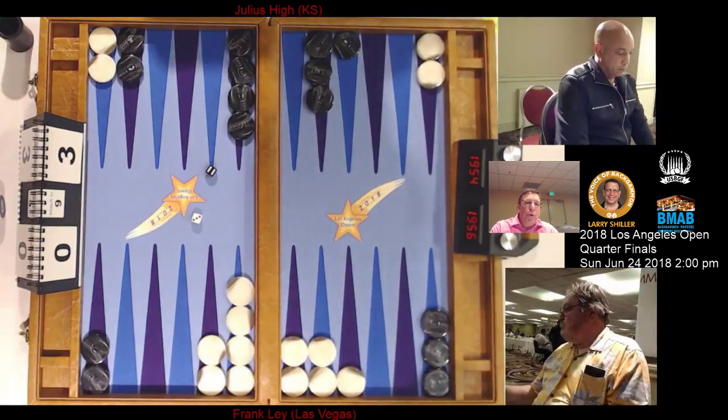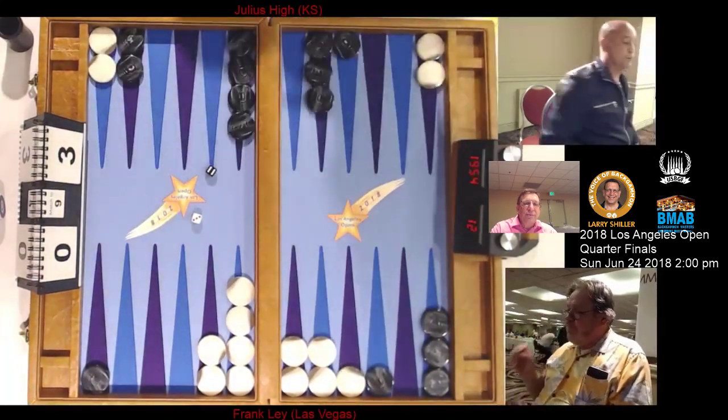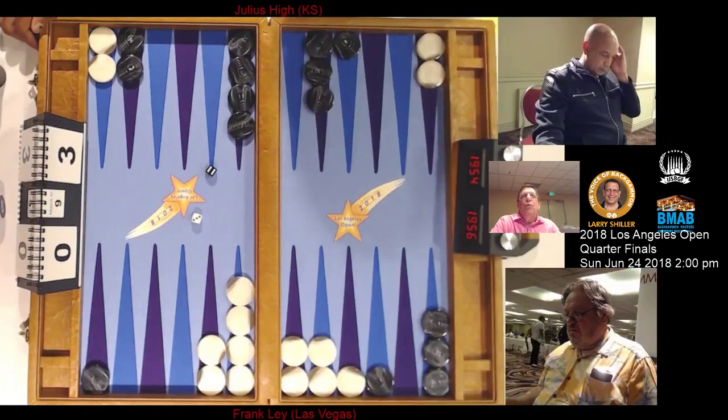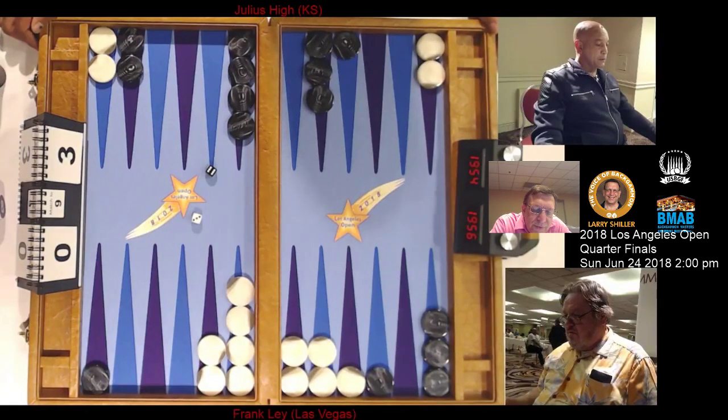So he can make his 3-point or he can run. What is the right play? I like running too, because white doesn't have a lot of ammunition. He's got to roll the 3. He's going to prime black, but right now he's only got a 5-point prime. Black has some chances to prime white, but he's got his 2-point, which kind of takes away that priming game. He's got to build the prime from the inside out, not the outside in.